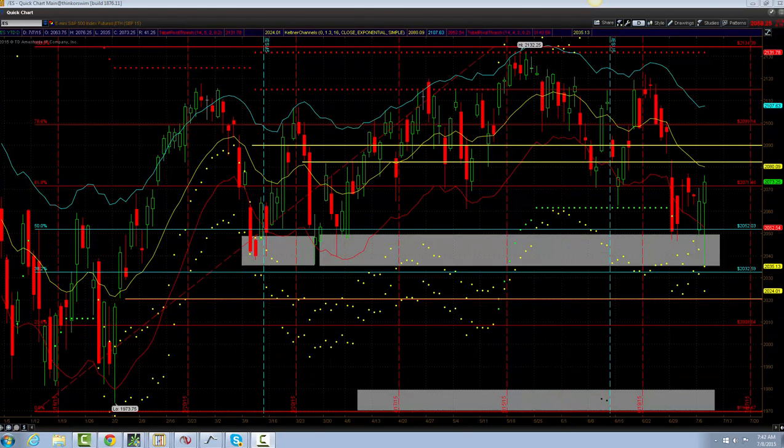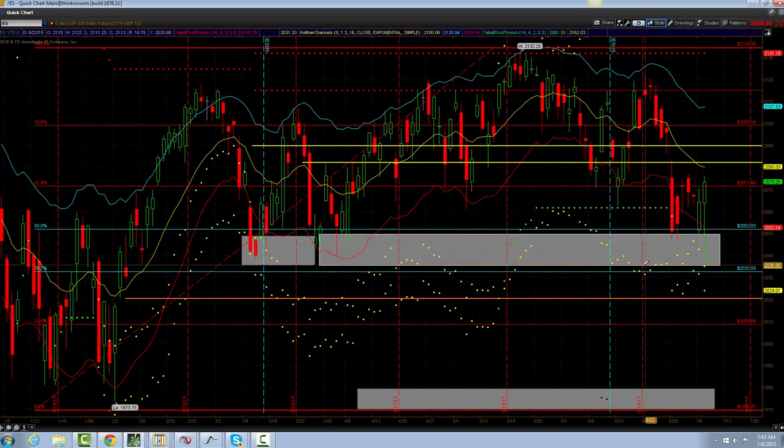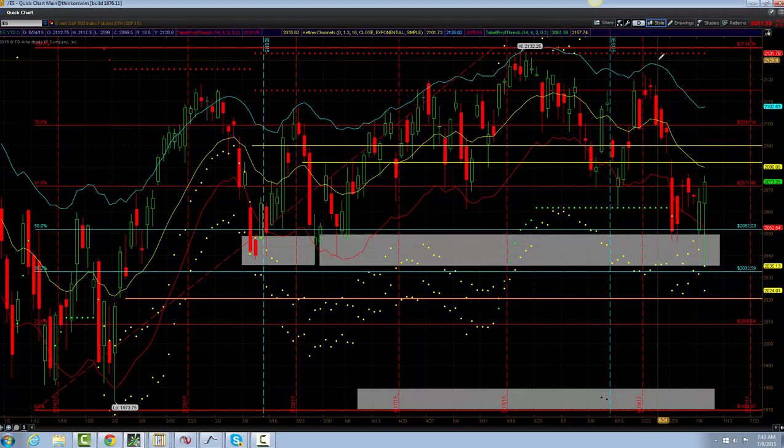Now, I'm going to give you this chart to take a look at. This is a day chart, okay? This has no extended hours, and when you take a look at this formation without extended hours, this is a very bullish formation. Long tail, went back down, hit the 2032 area, all right? And when you take a look at this, we closed above the previous day, right? So another rejection of the 2032 area, all right?